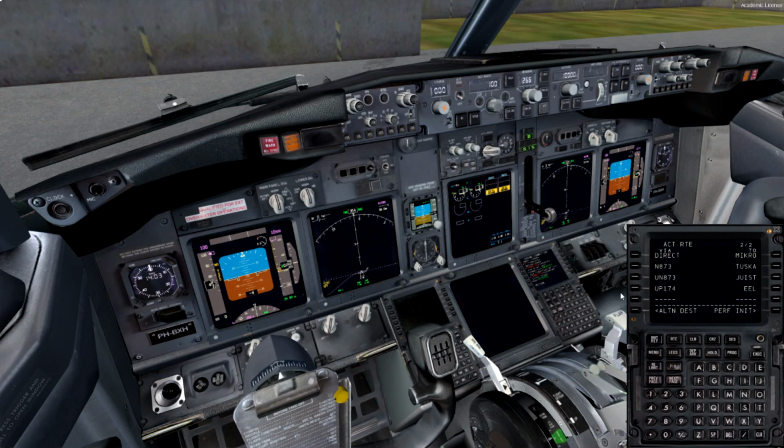Now next step, we set up our departure. So departure, runway 27, and we're going for the Micro 2 Alpha departure. Can execute that. And then we see the performance. So 0 fuel weight with request, 58 tons. Our cruise altitude today is pretty interesting. Flight level 396.